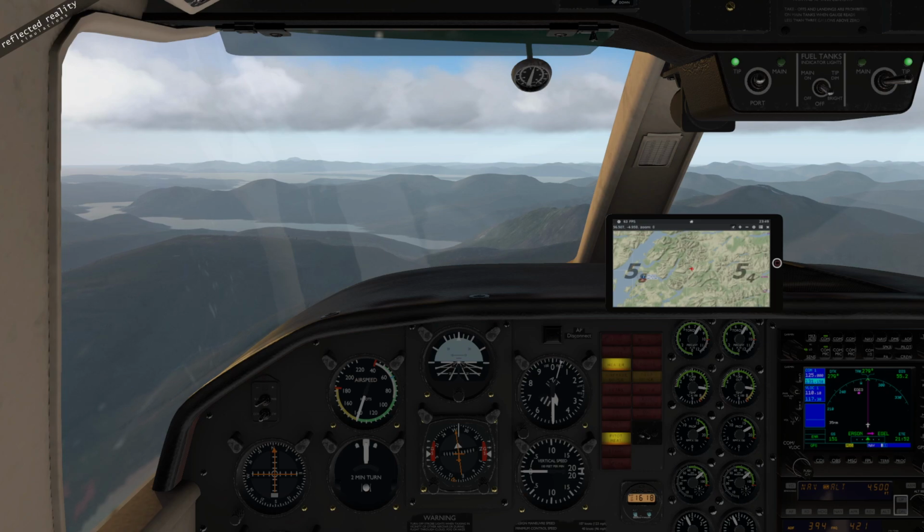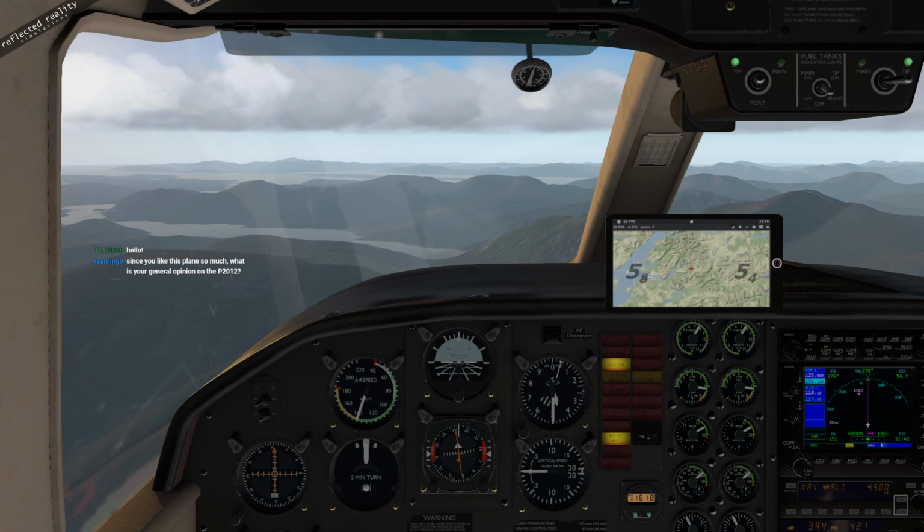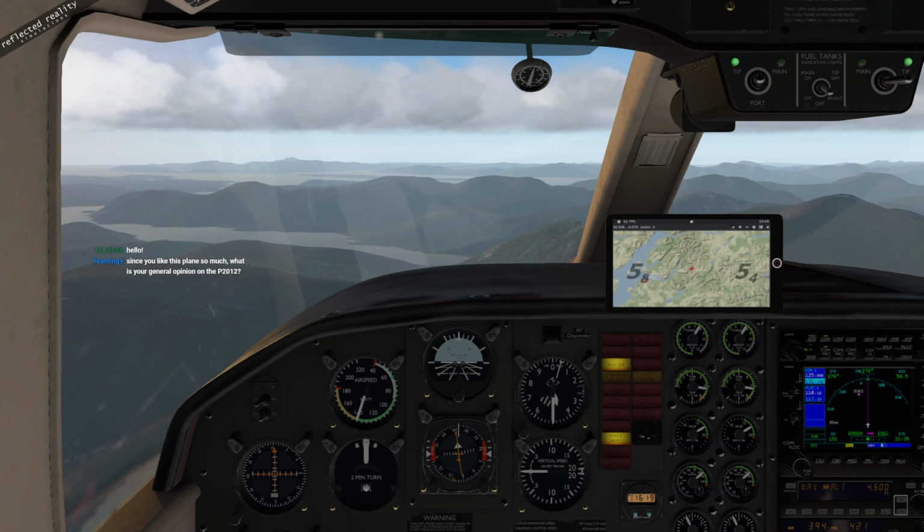So who's bought the aircraft already? Who in the chat is flying along on their Islander at the same time? Hey Ulrich, how's it going? The P2012, is that the airliner one, Yearning?